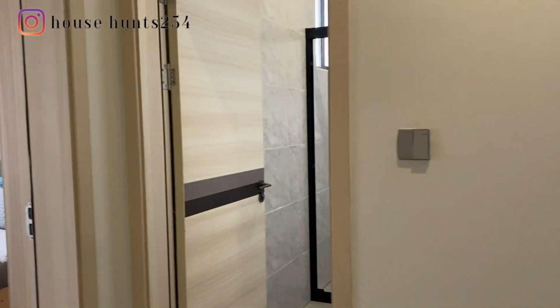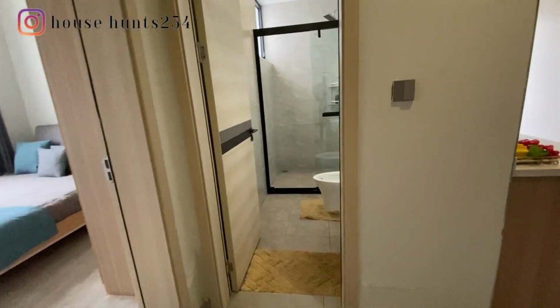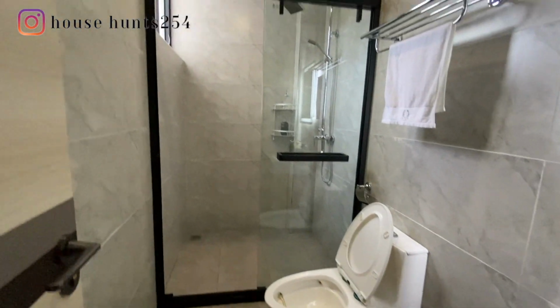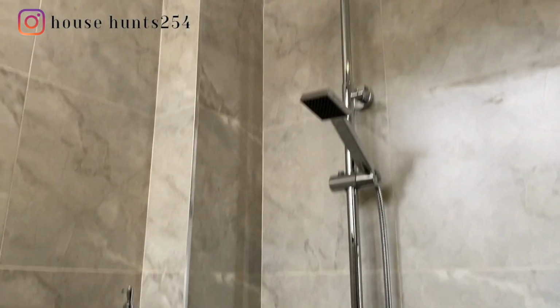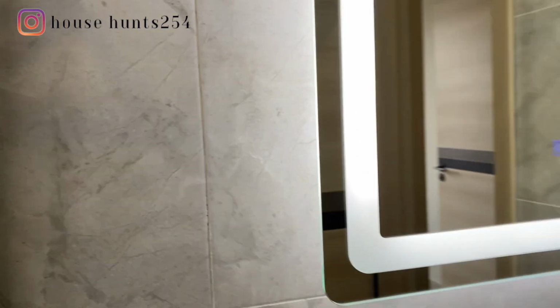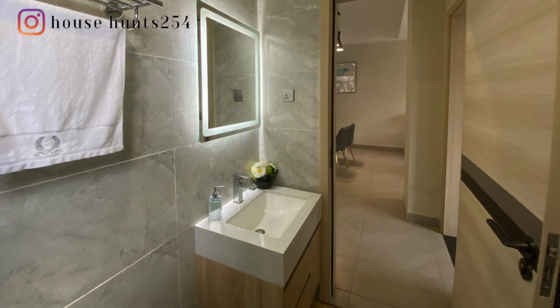After the kitchen, we have a shared washroom. By shared, I mean that it serves both the one bedroom and also serves as the common guest washroom. Totally love the idea of the glass shower enclosure, also the fact that it has this storage rack in that corner, and the fact that it has both the rain shower head and the handheld is just a plus. On this other side, we have a floating vanity sink with an LED mirror on top. It looks really, really beautiful.